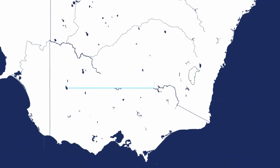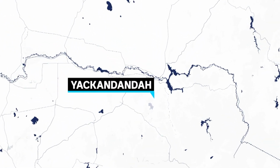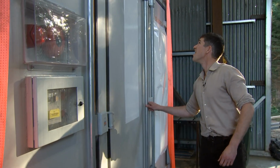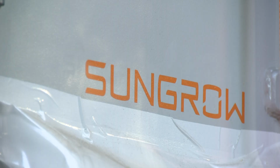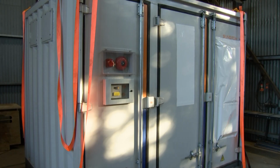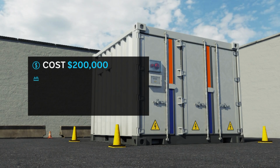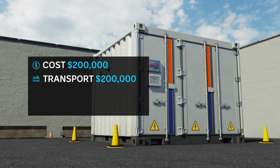A tiny country town in Victoria has taken a big step towards its goal of being powered 100% by renewable energy. Yackandandah is located 30 kilometres south of Albury-Wodonga and is home to 1,800 people. Locals secured government grants and have taken out loans to buy a 4-tonne battery to help bring solar energy to more households. The battery from China cost $200,000 to purchase and another $200,000 to transport to the town.